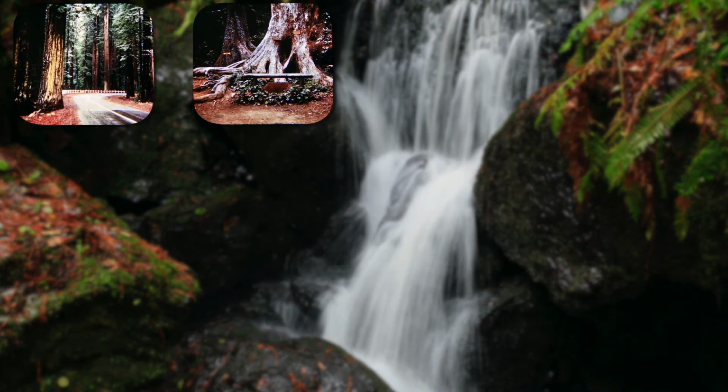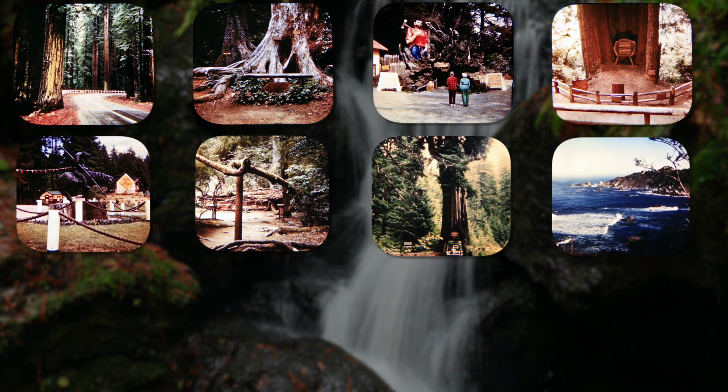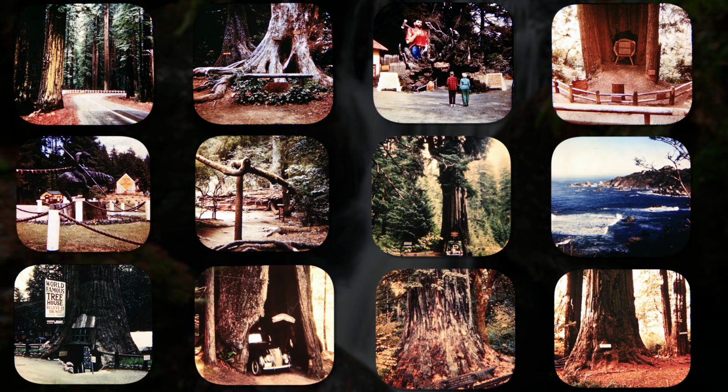There's so much more that we discovered on this trip. The north coast of California and the Redwood Highway have a much more interesting history than we expected, and there's plenty more roadside attractions to see there.